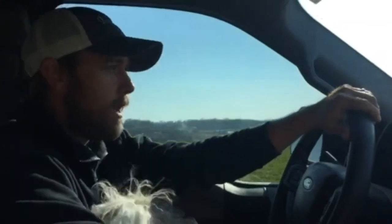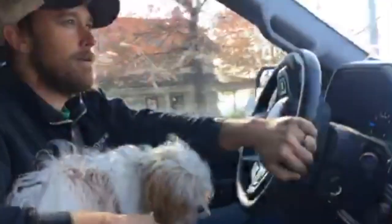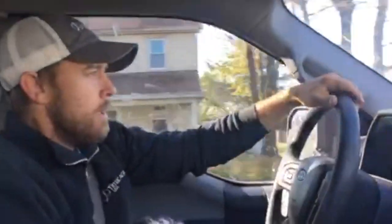We're on our way to the vet here. We got to get Paisley and Moose. Moose is our red lab here. They need booster shots, and so we're taking them here, getting that done this morning.